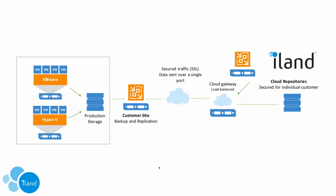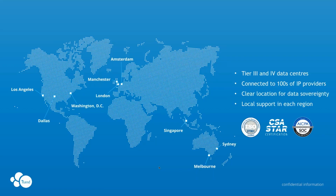So it's very simple to connect through to the iland cloud. In terms of global locations where you can choose to utilize this service, we have three North American locations: Los Angeles, Dallas, and Washington, D.C. Across in the UK, we have Manchester and London. Into mainland Europe, we have Amsterdam. Into Asia, we have Singapore, and recently we also have Sydney and Melbourne as Australian locations. All of these locations have the Veeam Cloud Connect or iland Cloud Backup service available to you to utilize.